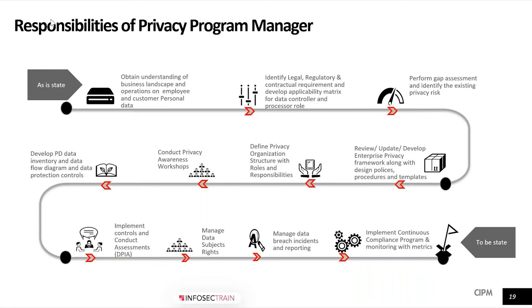So DPIA doesn't exactly fit in the sequence. DPIA needs to be conducted at as early a stage as possible. For example, if you're starting a new project or a new process or a new product, you need to do an impact assessment at a very early stage. But if you're starting a data privacy program from scratch, then this DPIA may fit here, which means you're going to build a DPIA process, and for all the existing business functions, business processes and products, you need to do an impact assessment. During our sessions, we will discuss in detail what the components of a DPIA are, right?